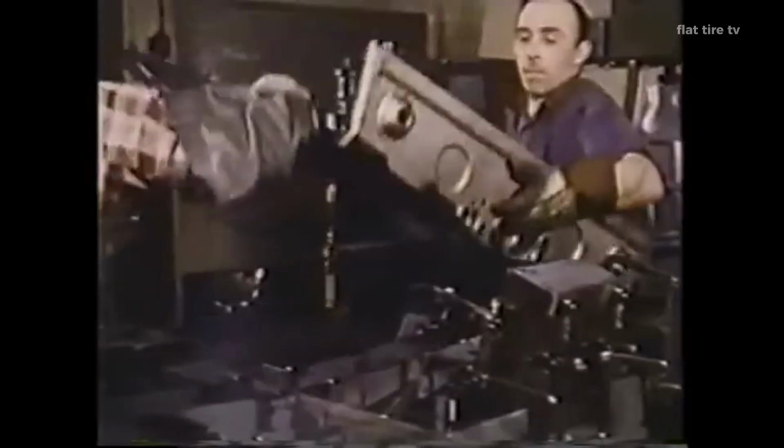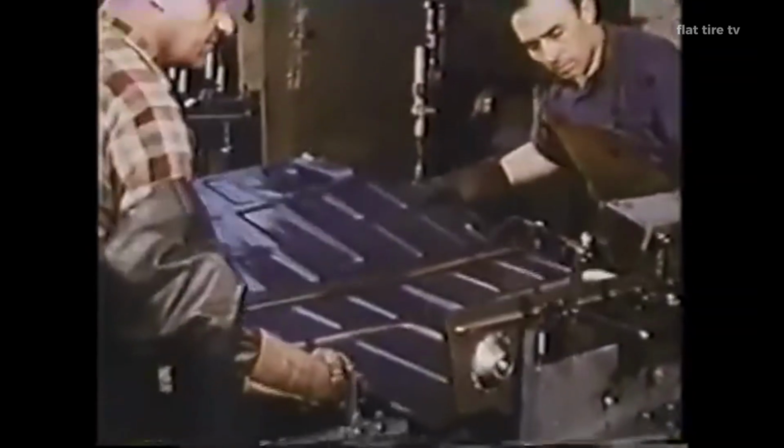Each body was hand-hammered from aluminum, a process that required up to 500 hours of meticulous craftsmanship. No two 356 were exactly alike. Each was a testament to the dedication of its creators.